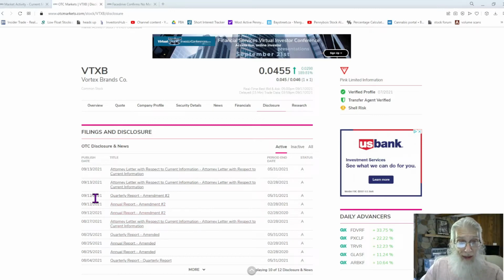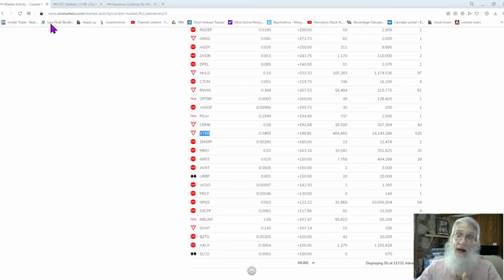We have on the 9, 13, and 12, look at all these. There it is. Quarterly reports, attorney letter of respect, quarterly reports, attorney. They're on the ball here. And over here is the important part. This tells you what year they're filing for. 2021. So you can see they have been piling on the work to get current. And again, it shows, you know.